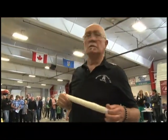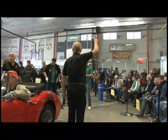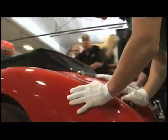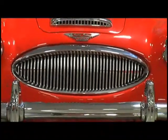Boys, oh boys, I can't believe it. Not even a shot on it. 32 and a half. I'm at 32 and a half. Anybody looking? Folks, 44. These are world-class cars in front of you. We're passing up some real opportunities of some world-class cars.